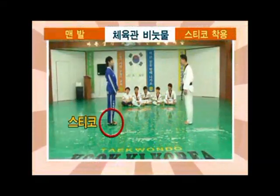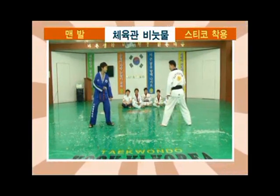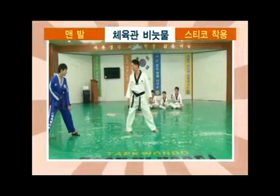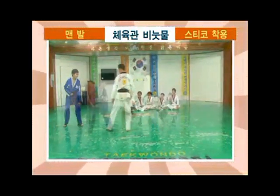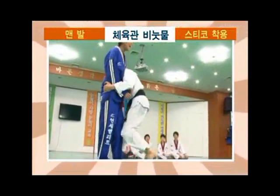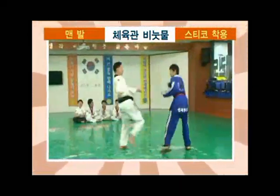Let's see who's the winner in slip resistance. It's a final showdown between STICO and barefoot. I can see tension rising. Now pay attention and see if our master can make up for today. He attacks first. He's throwing a strong kick. Is he falling on his knees? He takes a deep breath and attacks again.